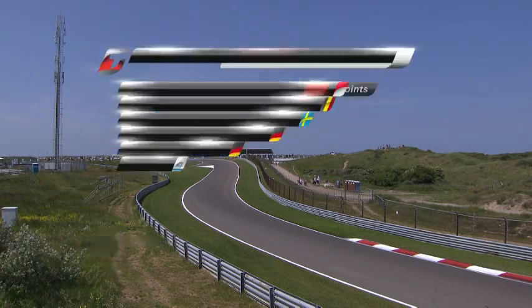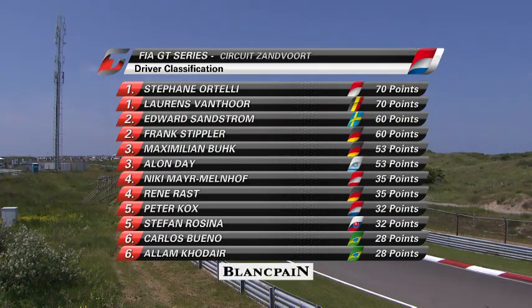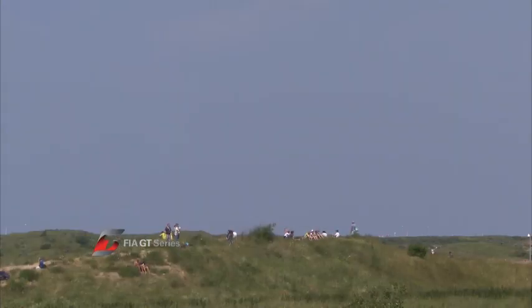So, an excellent day of racing, and this is what it does to the championship. Stephane Ortelli and Laurens Vanthoor remain on top and extend their lead to 10 points over their teammates Edward Sandstrom and Frank Stippler. Max Buch and Alan Day, though, are now only 7 points behind, so they're definitely in the championship hunt. There's no doubt about that, but then there is a gap back to Nicky Meyer-Mellon from René Rast, Peter Cox and Stefan Rosina. Carlos Caca Bueno and Alain Coder are now up into 6th place in the championship.